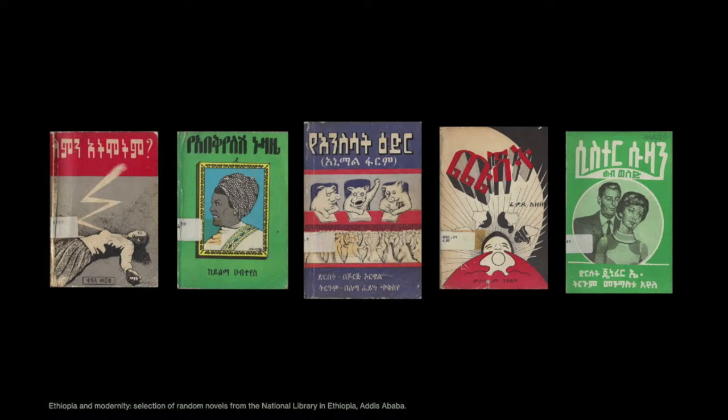The Fidel script as a cultural symbol reminds us that embracing both tradition and progress can coexist, allowing societies to forge a path that respects their past while embracing the opportunities of the present and the future. Yeah, that's it. Thank you so much.